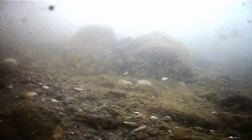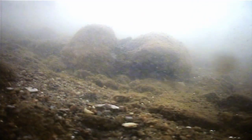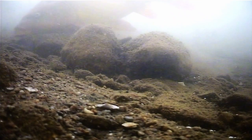A carp almost vacuums the bottom in front of the camera. The carp's activity on the bottom is revealed by small bubbles on the surface. The carp now returns and finishes the job. There are more carp in the area looking about for the particle baits. Now, after approximately 1 hour, the carp are really active.